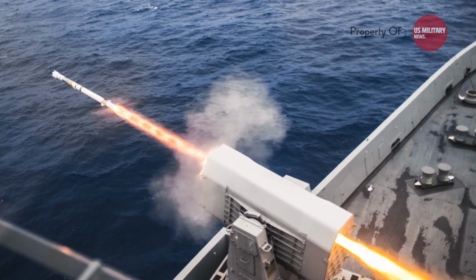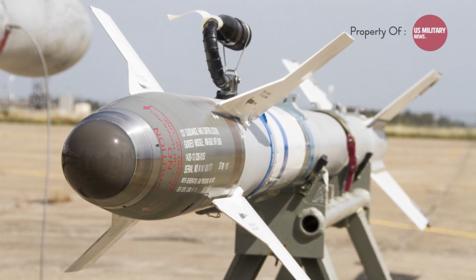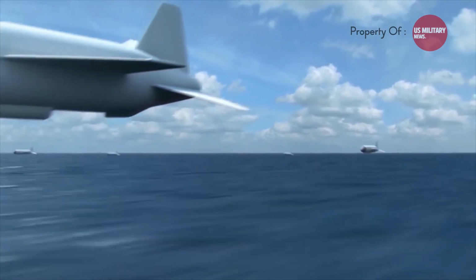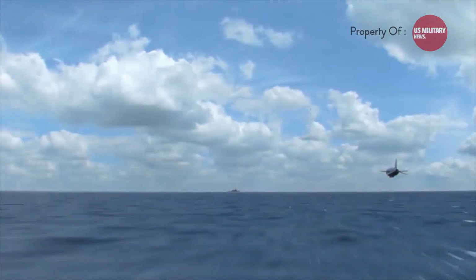The original version of the missile, called Block 0, was based on the AIM-9 Sidewinder air-to-air missile, whose rocket motor, fuse, and warhead were used. Block 0 missiles were designed to initially home in on radiation emitted from a target, such as the active radar of an incoming anti-ship missile, switching to an infrared seeker derived from that of the Stinger missile for terminal guidance.